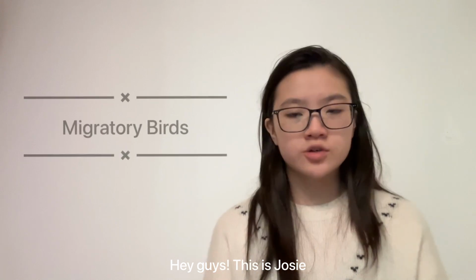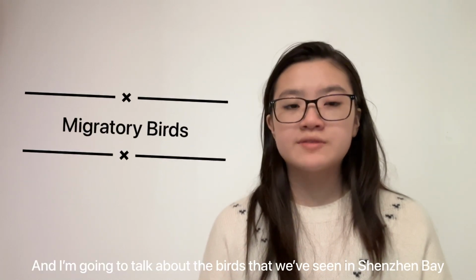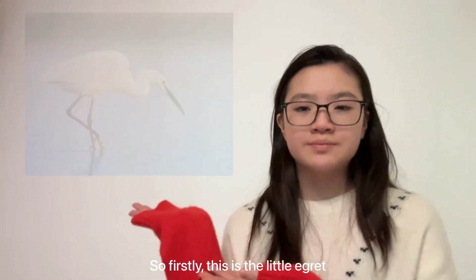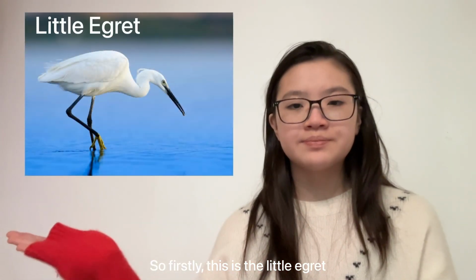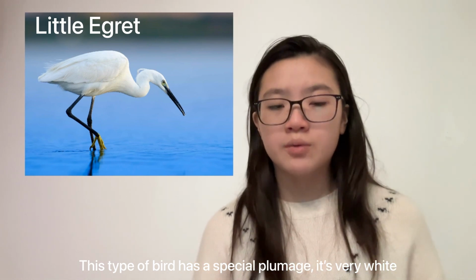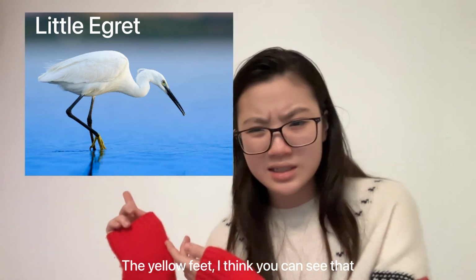Hey guys, this is Josie and I'm going to talk about the birds that we've seen in Shenzhen Bay on the spot when we went to the biking trail. So firstly, this is the little egret. This type of bird has a special plumage. It's very white. The yellow feet, I think you can see that.